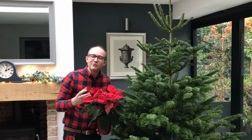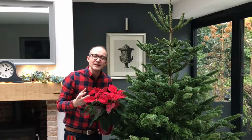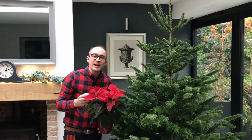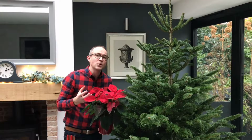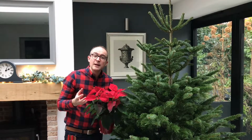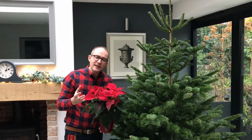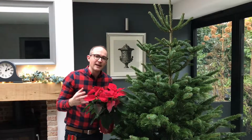The red and green leaves of poinsettias are synonymous with Christmas, and that's why it's made this houseplant very popular at this time of year. They're naturally from places like Mexico and Guatemala, where they grow outside, but when we bring them to the UK, we need to treat them as houseplants, almost like cut flowers, because they don't last that long.